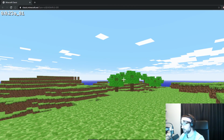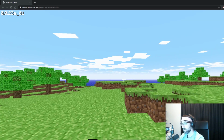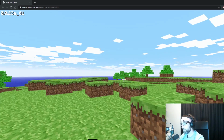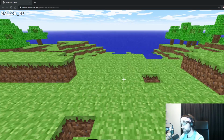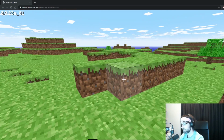You can even invite some of your friends by using the seed, and it looks like classic Minecraft. Now, I'm afraid my computer's gonna blow up because I'm trying to record as well as play a game, and my graphics card isn't the best. It needs to be upgraded, but everyone knows how the graphics card market is right now. It runs pretty smoothly for being a browser game, though you can definitely tell it's classic.